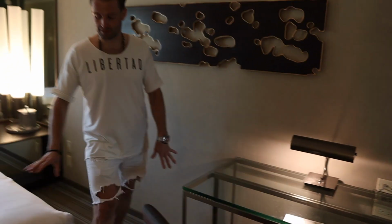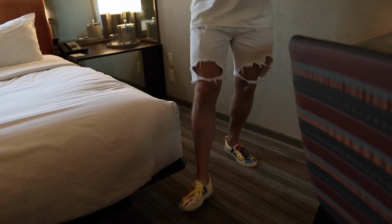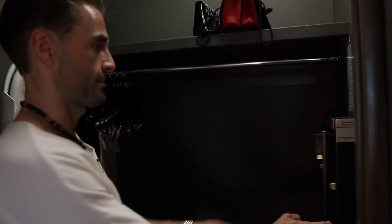But I love this bed because this base has cut corners and you can go without any bumps. And you don't have any bruises on your legs. So, and guys, don't forget to lock your valuables here in the closet. We have some safe. Yeah, let's go explore.